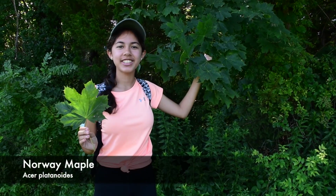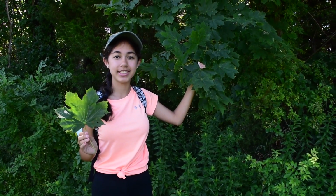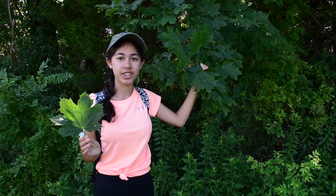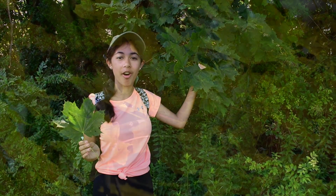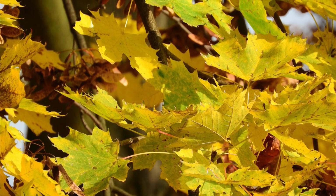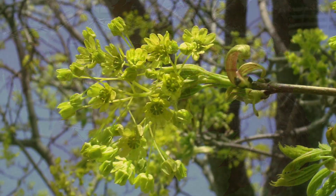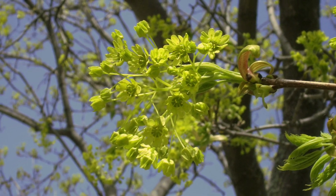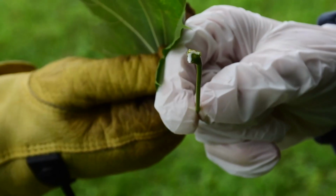Now, let's talk about trees. This tree is a Norway Maple. It can grow in a large range of soil types and temperatures in both the sun and the shade. It has a linear bark and can grow up to 60 feet tall. In the fall, the wide, 5-lobed leaves turn yellow or less often crimson. During the spring, there are small yellow-green flowers. The fruits turn into helicopter blade-like seeds in the summer. To confirm a Norway maple, cut the vein to check for a milky discharge.